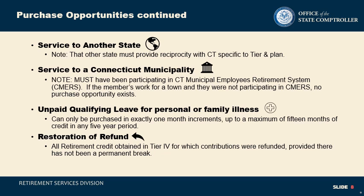Just to reiterate, prior military service purchases have a deadline to apply within your first year of employment. If an employee did not apply to purchase prior military service within 1 year of their first period of employment into state service, that purchase opportunity has been forever forfeited.